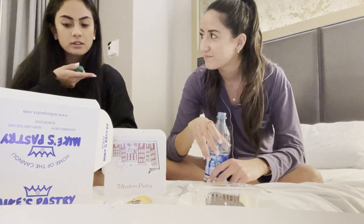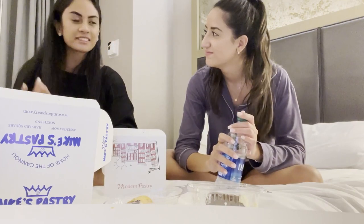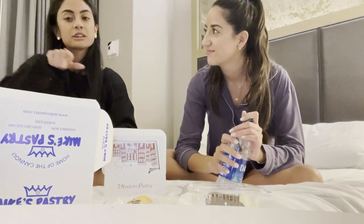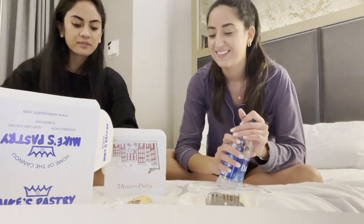I think yours has to be Mike's Pastry because it is sweeter. Modern Pastry is just so underrated to me. I didn't think about it too much. And then I had the filling. So I think that creamy filling, which is also different from what Shakira got. A lot different, but it's still my favorite. That one is still my favorite.